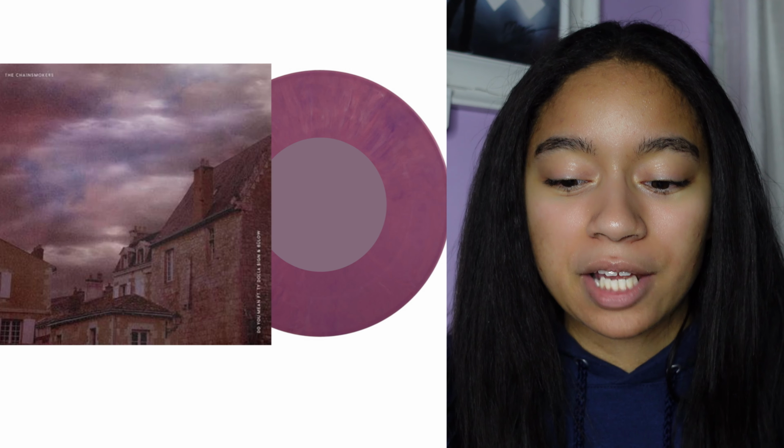I made the label match the colors of the clouds in the sky as best I could, so I think this one is pretty cool as well.